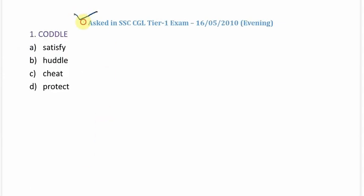So now let's start with the second set of 5 questions which were asked in SSC CGL Tier 1 exam held on the evening of 16 May 2010. So our first word is coddle. The options are satisfy, huddle, cheat and protect.